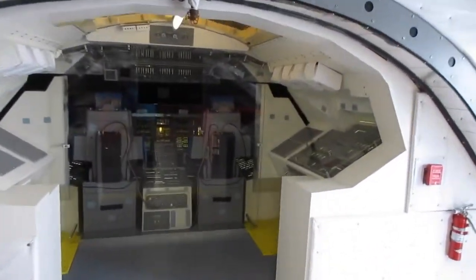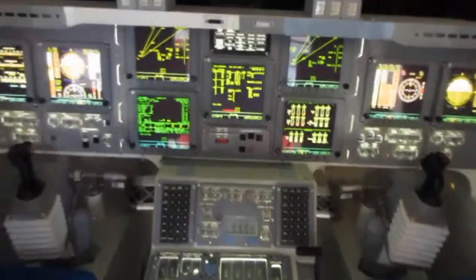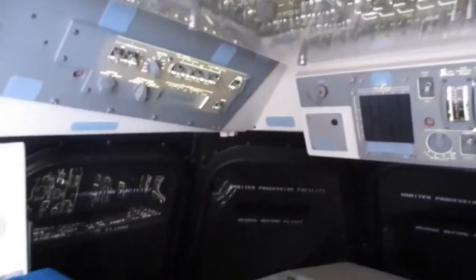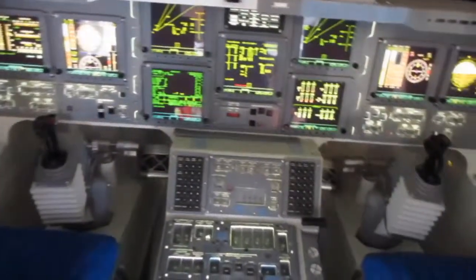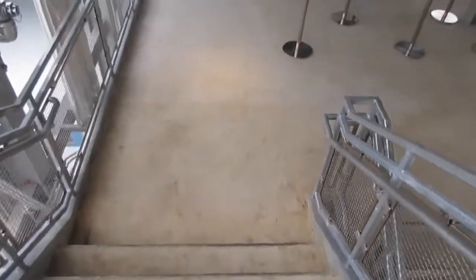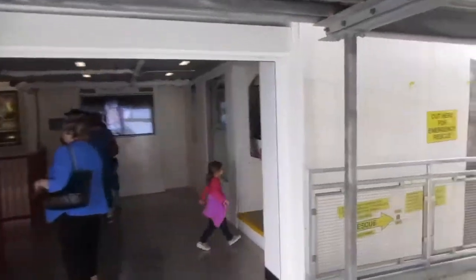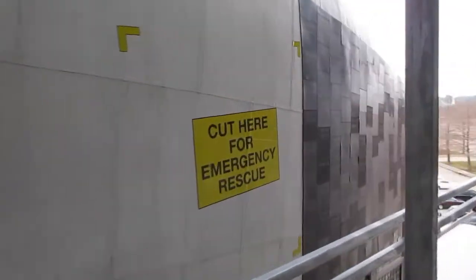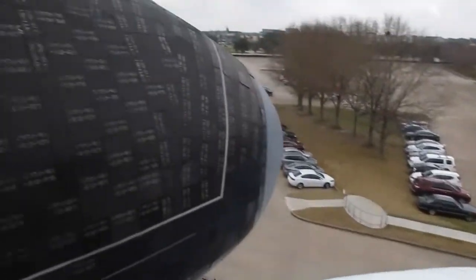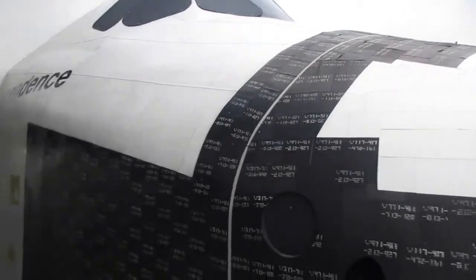Then here is the cockpit. Pretty nice, huh? And I am literally having to bend down because it is so small. Okay, so now we are going down the stairs to go see the next level of the shuttle. Just gonna go ahead and see the nose cone of the shuttle, which is pretty cool. This is a great exhibit. You really need to come see it if you haven't already.